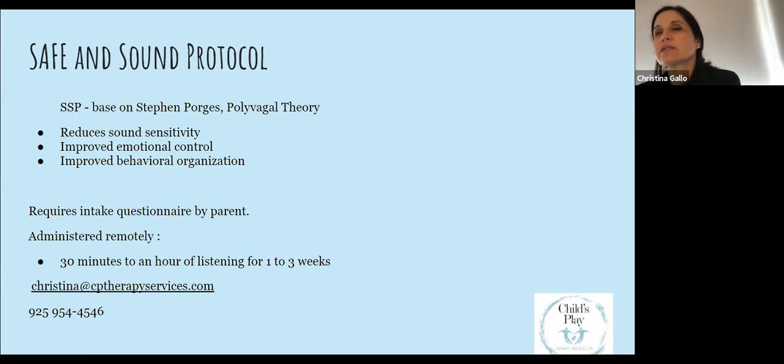But I think that the Safe and Sound protocol is so powerful that my answer to you would be, if your child is low tone and underreactive overall and underreactive to auditory input, using the Safe and Sound protocol might help to get that inner ear working in a more functional way that helps them be more reactive to sound.